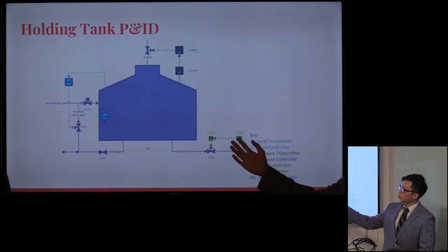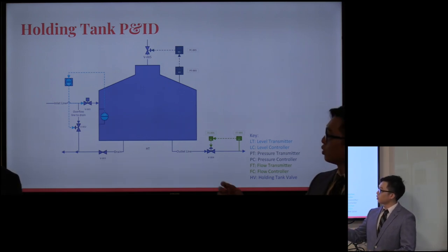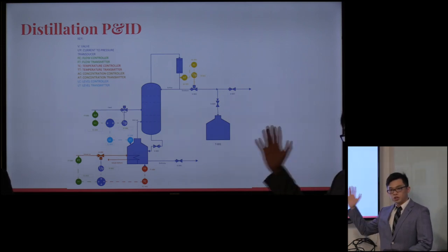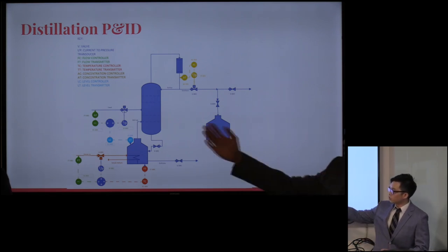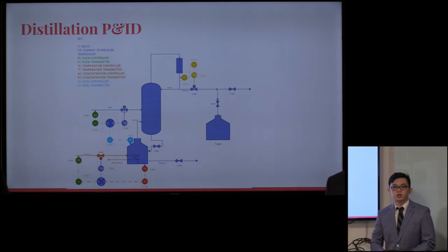Now we have the holding tanks, where we implemented level control, flow control, and pressure control. This again is just to make sure that we have a consistent flow of material going into each distillation column, and as an extra safety feature as well. But if we go into the next one, we have the P94 distillation column. So here is just a generic P90. Each distillation column will differ in diameter, tray number, and all those other parameters, but the general idea for the controls is the same. We have flow controls, level controls, temperature controls, and finally concentration controls to maintain a steady state for our system.